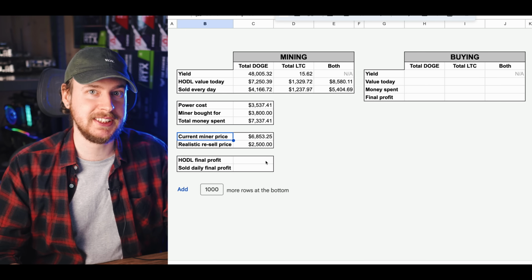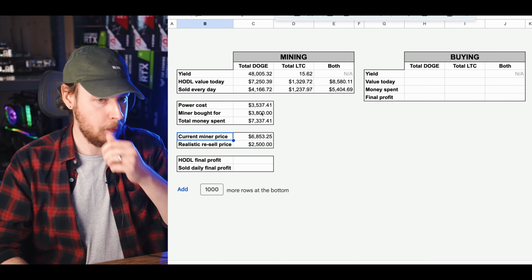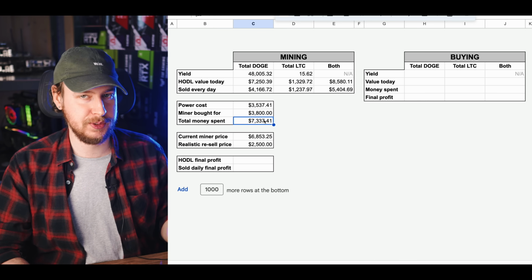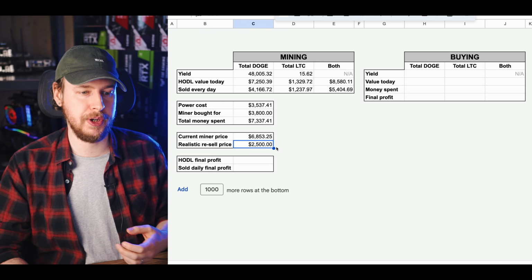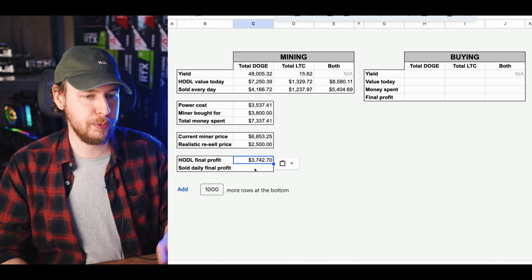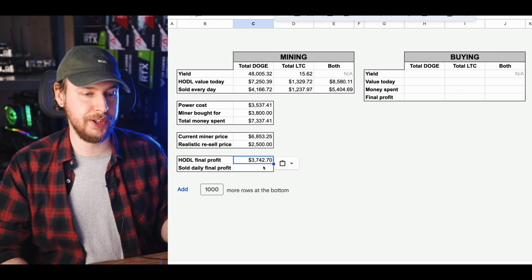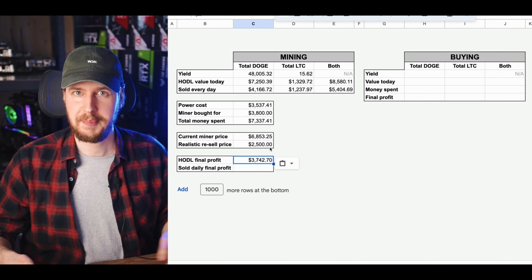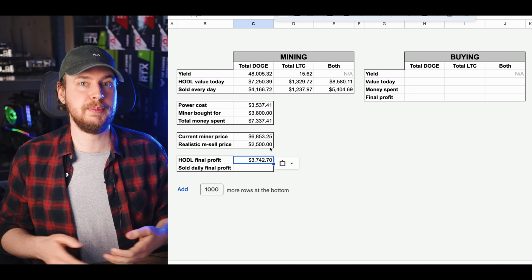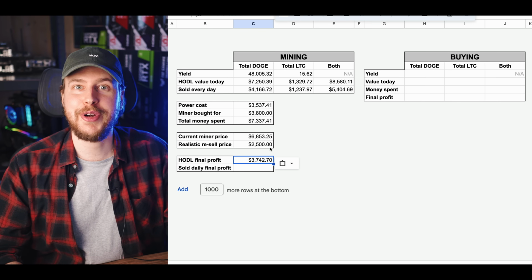So where does that put us in terms of ROIing on this machine? What is my final profit, if you will, if I would have held all of these coins and sold them today, then of course minus out what I've spent, but then also add what we are saying I could sell this for, which, let's say, is $2,500. Well, the final profit then, if I would have done all of that, would be $3,742.70 more than I had before I started this whole thing. So I would have walked away with a pretty significant profit of $3,700.